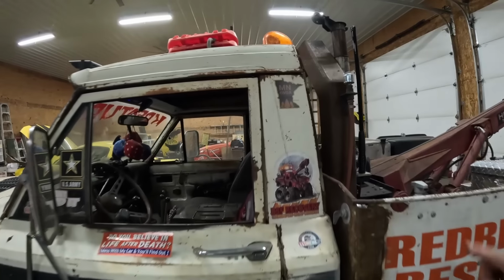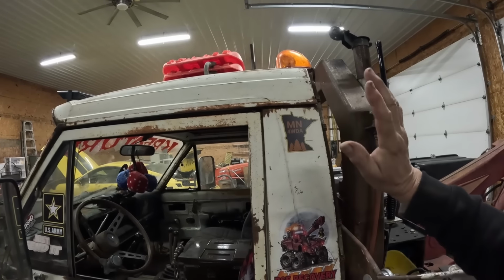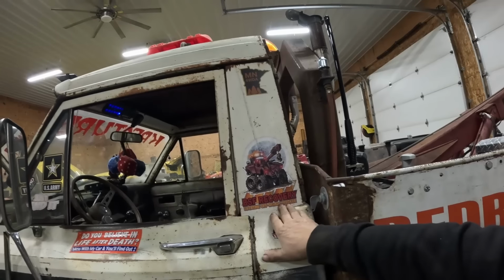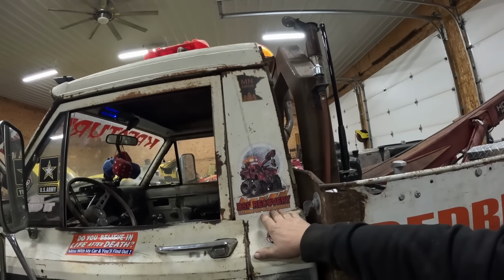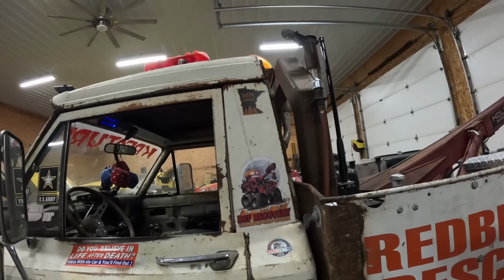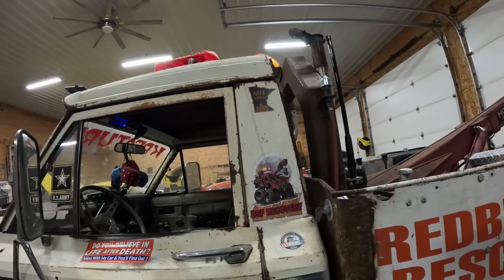Give a shout out to the Minnesota Four-Wheel Drive Association. They put on a great event up there in troll hogging. And this sticker here is probably my most prized sticker I got right now. I actually got that from Mara from BSF Recovery when I went up there last year. Had a great time, and I consider them my family.